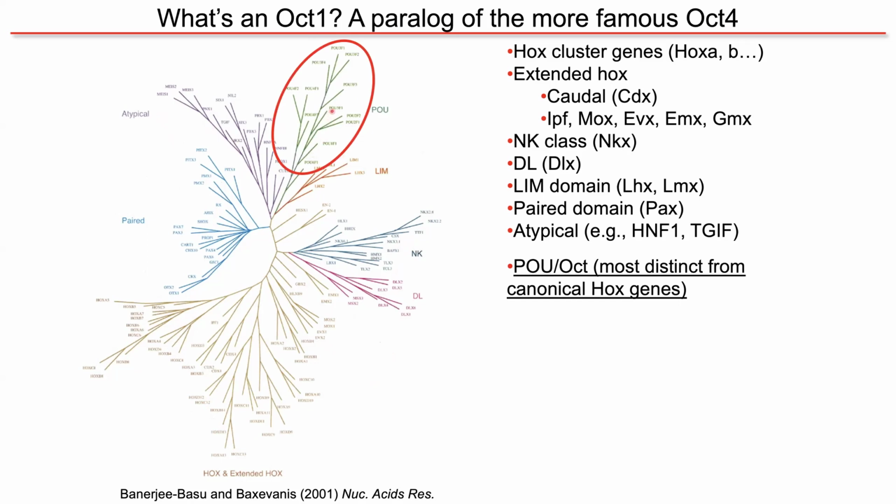The most famous member is this one right here, which is POU5F1, and that includes OCT4, which is the important master regulator of pluripotency in undifferentiated states, and which is used to reprogram somatic cells to an undifferentiated pluripotent-like state.